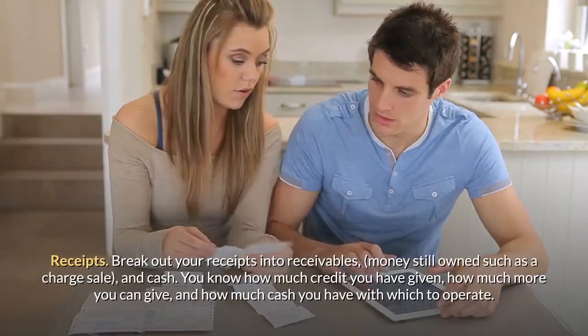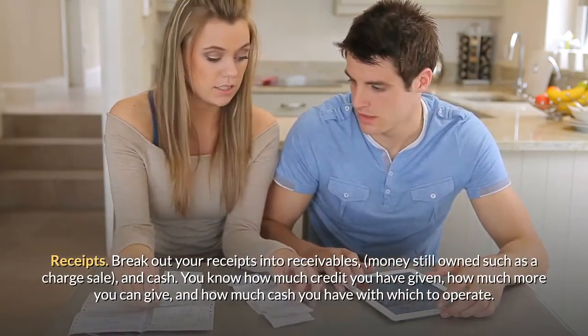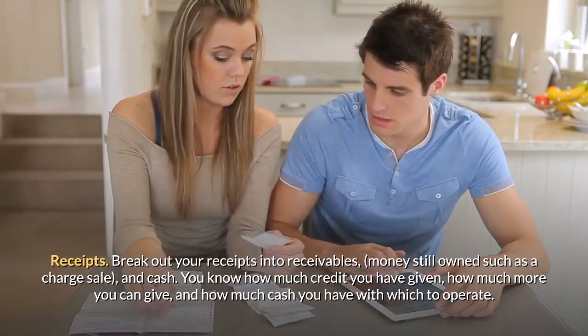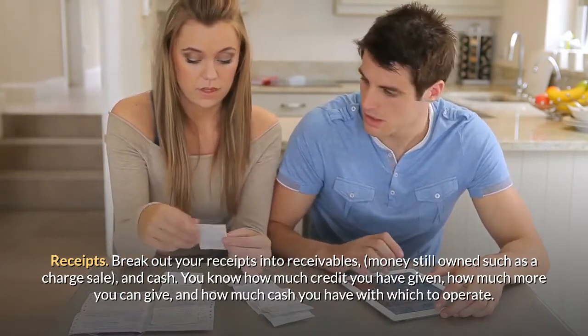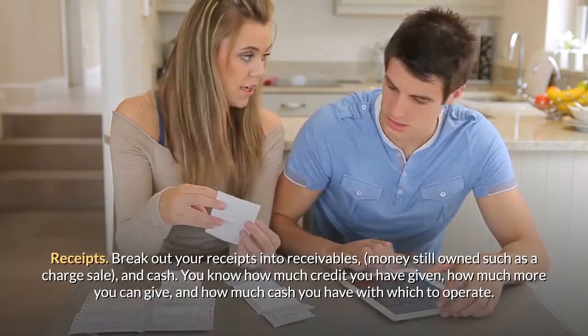Receipts. Break out your receipts into receivables, money still owed such as a charge sale, and cash. You know how much credit you have given, how much more you can give, and how much cash you have with which to operate.